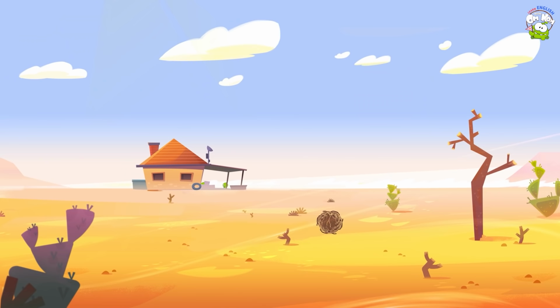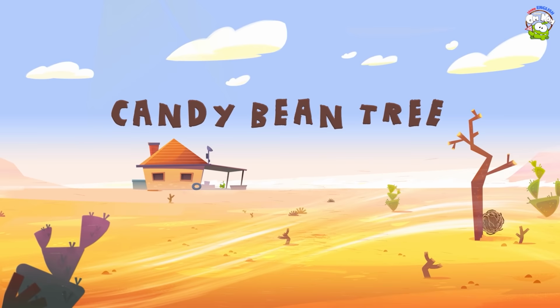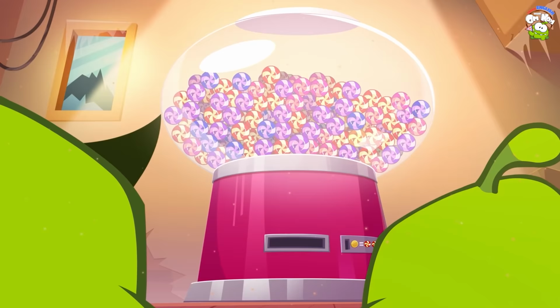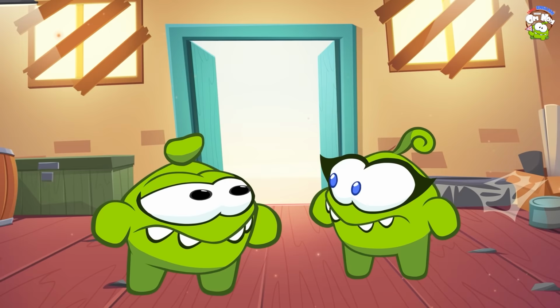Yee-haw! Well, howdy there, partners. It's the candy bean tree. Hello, Om Nom. How are you today? Yes, you are in the desert. What's that? It's a candy bean machine! Shall we get one? Look!